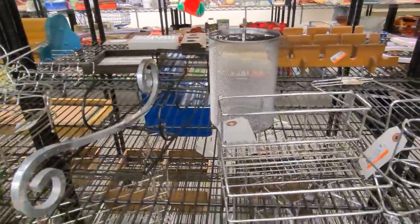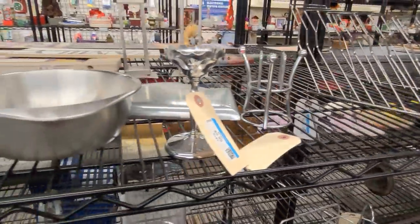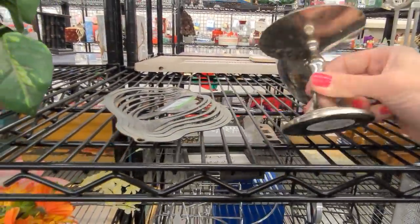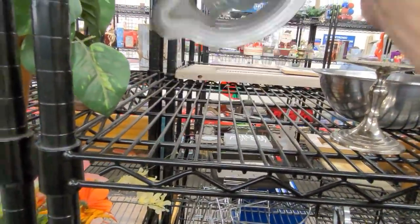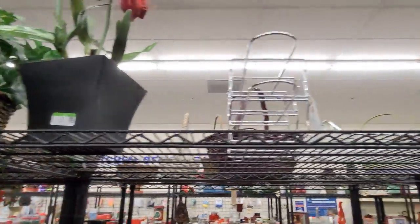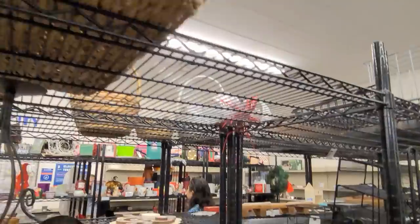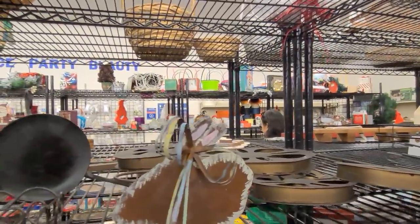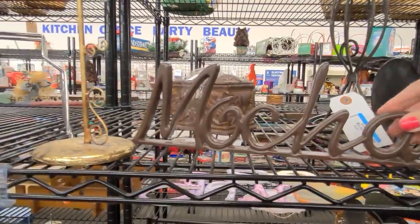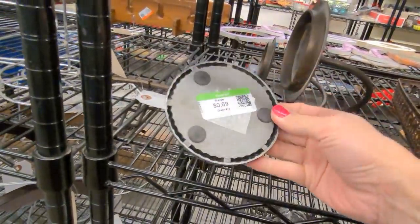Have to look carefully through the metals because sometimes things blend into the wire shelving, making it hard to see. Lots of racks. It's quite a pretty basket. Some wall decor. What's that say? Mocha. Put that on your coffee station if you like mochas.